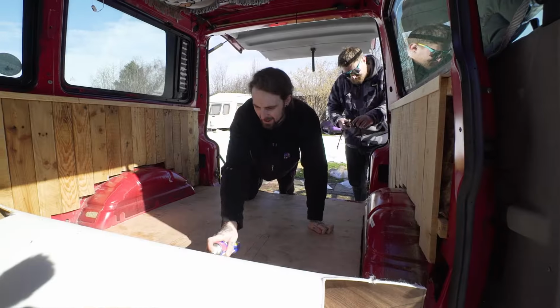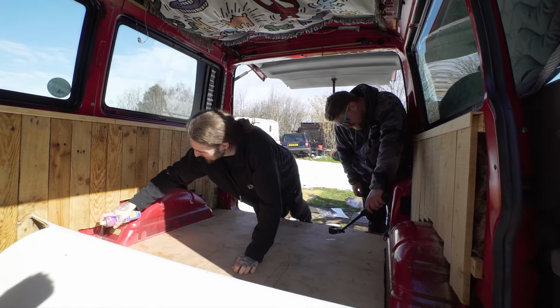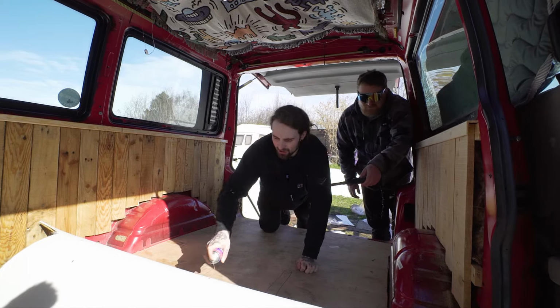Lovely cock you've got drawn there. If I ever sell this van and someone rips this flooring off and sees that, they're going to think, what a legend owned this van before me.